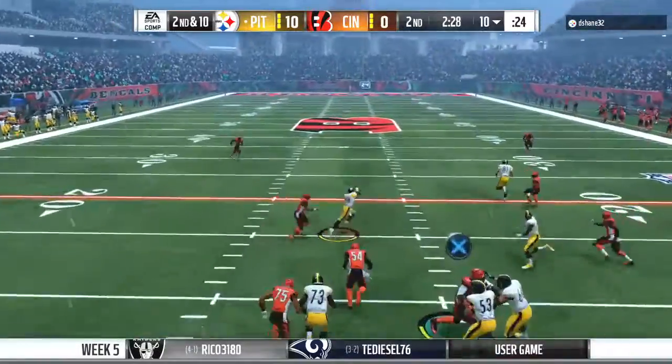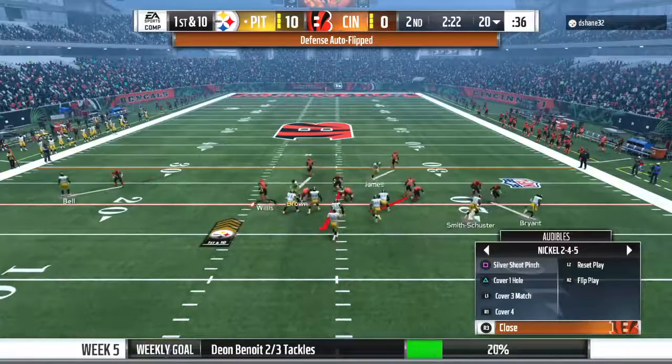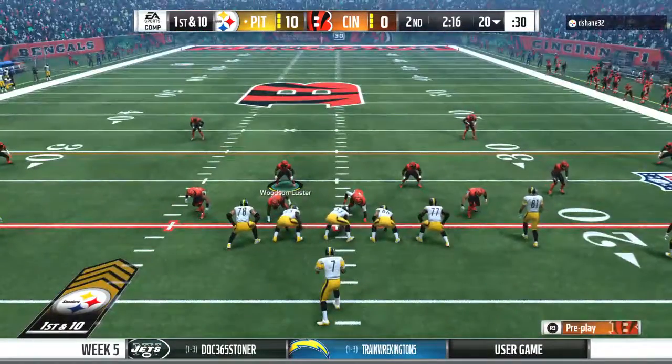Second and 10 now. It's Roethlisberger. Over the middle here to Brown. And he's taken down, but able to get this up to the 20-yard line. Roethlisberger hooking up with Brown to get the Steelers a first.